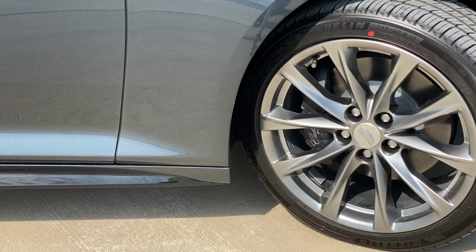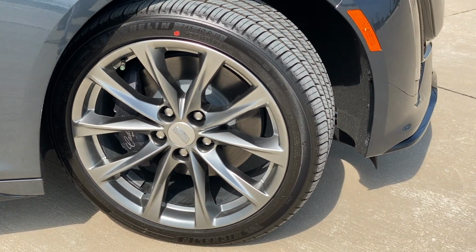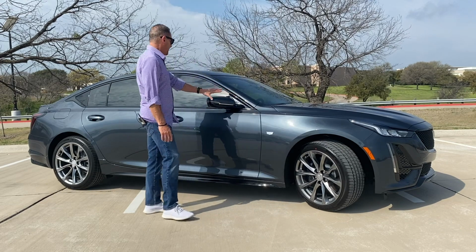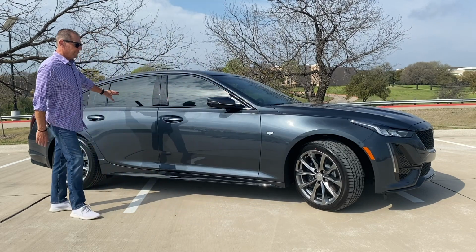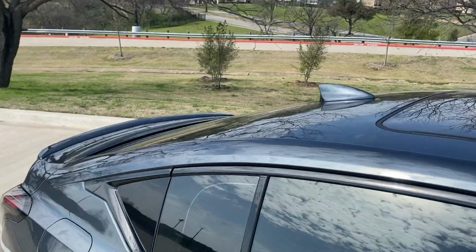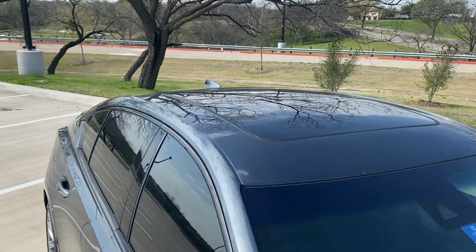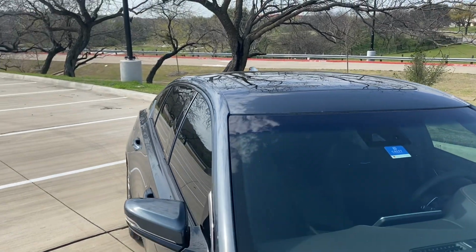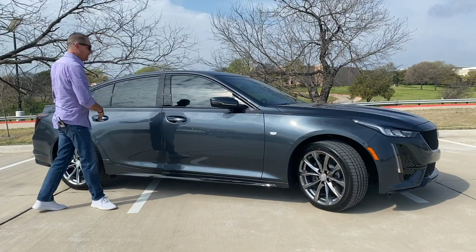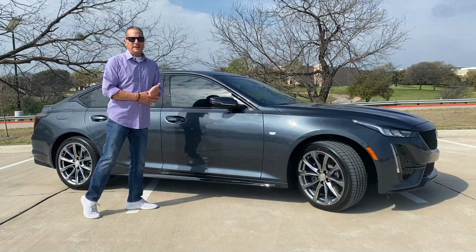These are 19-inch rims. These are upgraded. Normally they have 18s. I think it fills up the wheel wells just a little bit better. High-performance tires. And as we start going back to the rear of the car, I love the lines on this. Very sleek, and I would say kind of simple too, because there's not a lot of extraneous stuff on the sides or badging or whoop-de-doos or whatever. It just looks nice and classy, and I always like that.